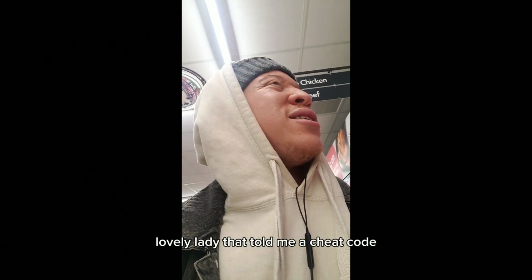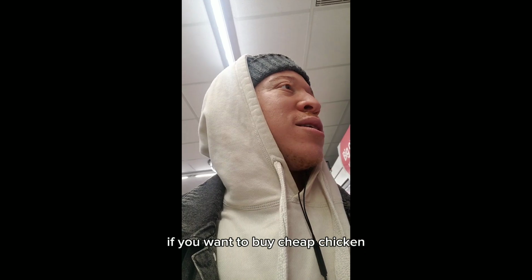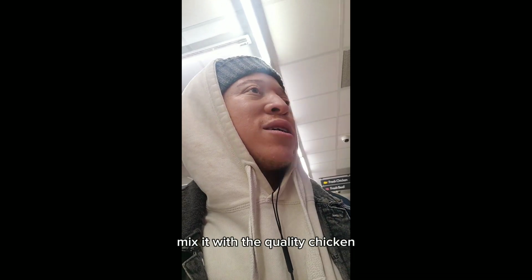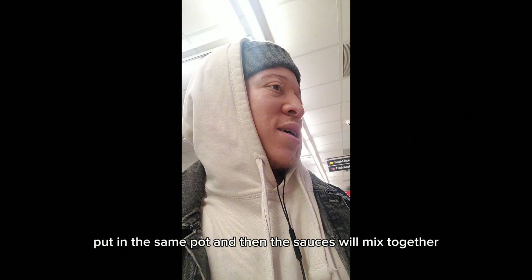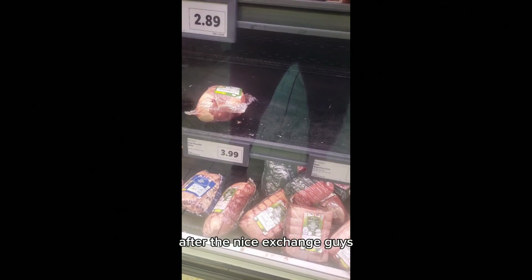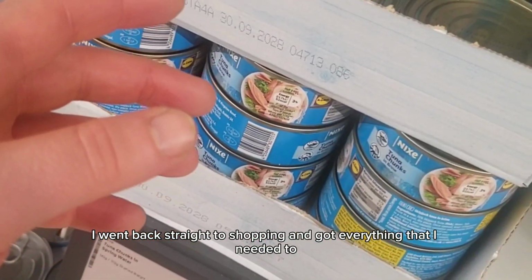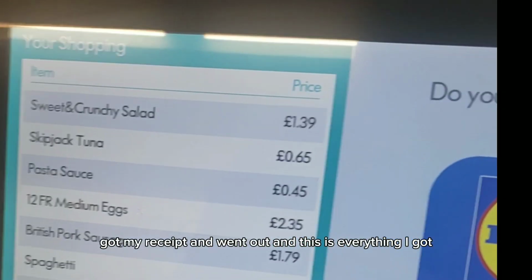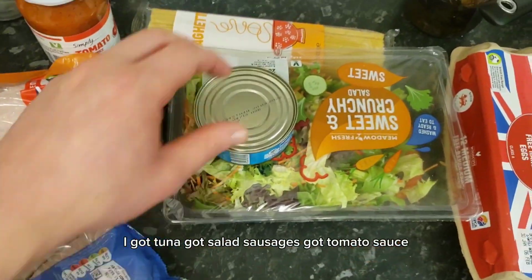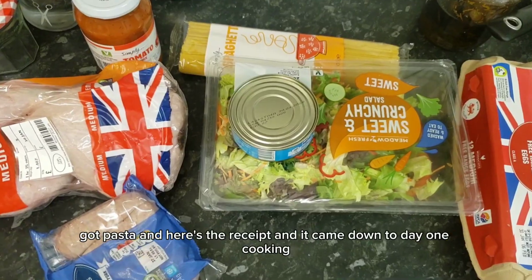And a lovely lady told me a cheat code. If you want to buy cheap chicken and you want it to taste like it's got quality, mix it with the quality chicken, put it in the same pot, and then the sauces will mix together and give you something special. After that nice exchange, guys, I went straight back to shopping and got everything that I needed, got my receipt and went out, and this is everything I got. I got a whole chicken, eggs, tuna, salad, sausages, a tomato sauce, pasta, and here's the receipt.